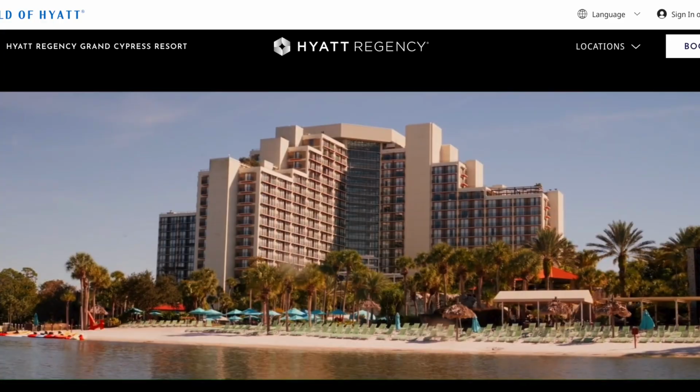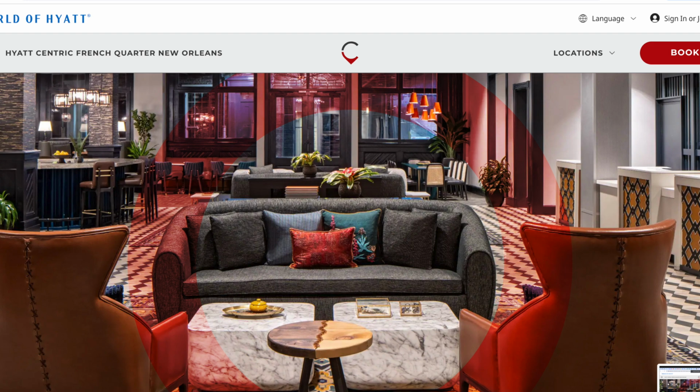The other ones I'm going to be naming are ones that I think you could redeem these certificates at and get yourself a good stay, but they're not something that really excites me. Like, I've heard good things about the Hyatt Regency in Grand Cypress, Florida, and I also know people who've stayed at the Hyatt Centric in the French Quarter in New Orleans.